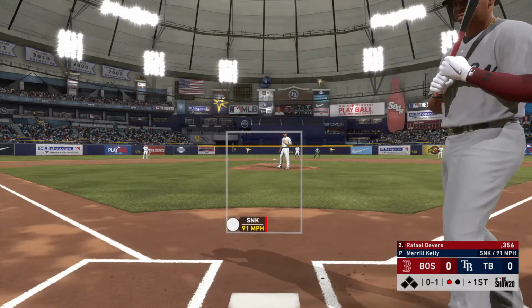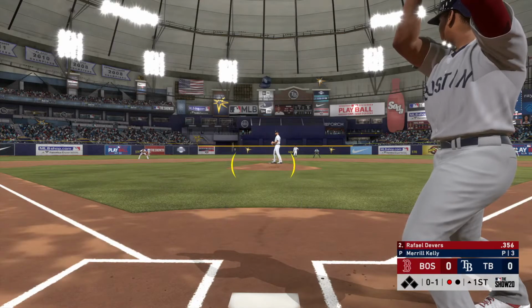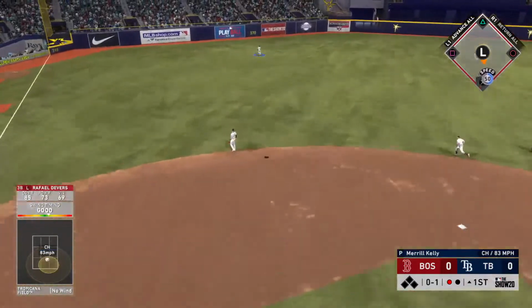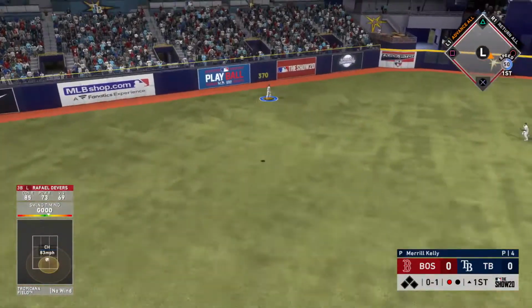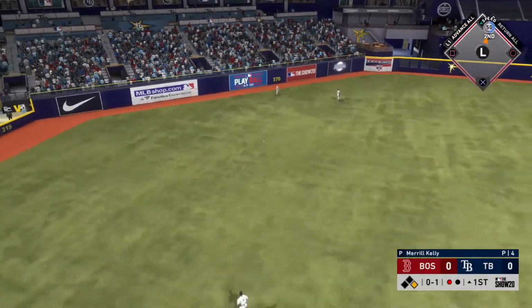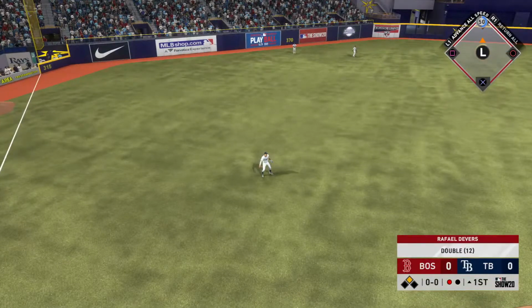First pitch is a sinker for a called strike one. Devers is one of those prototypical left-handed bats that really excels against right-handed pitching. And great extension as he drives this one high in the air and deep the other way. But that'll hit off the wall in left center. And he'll pull into second with one away.